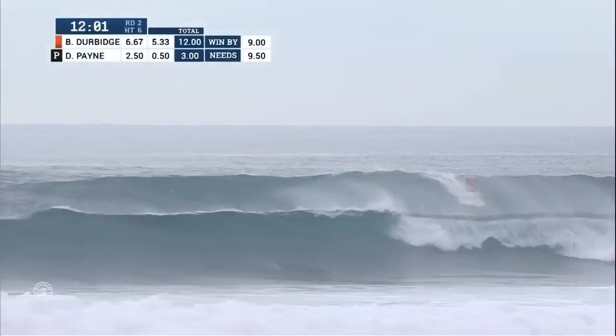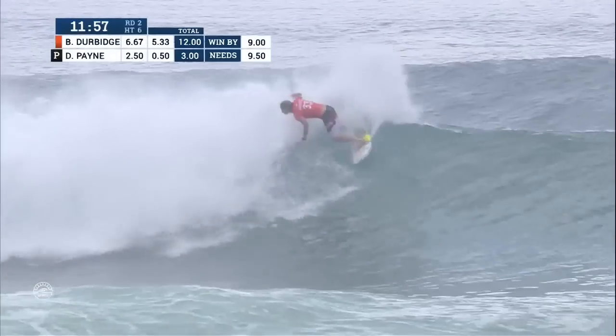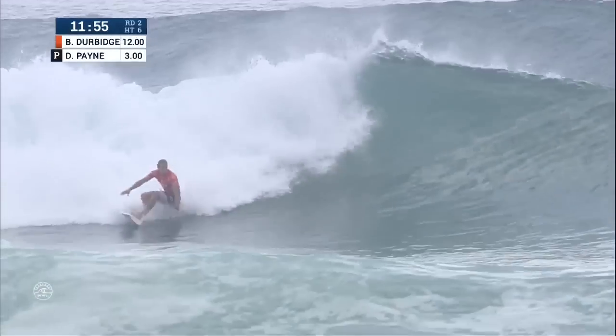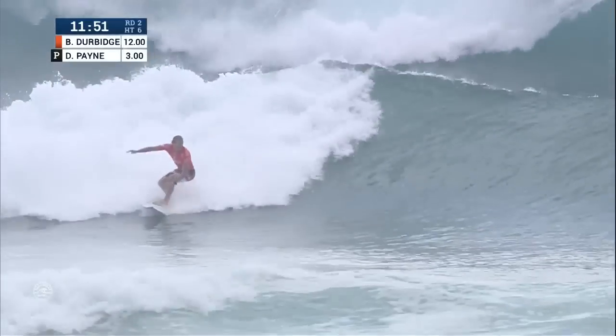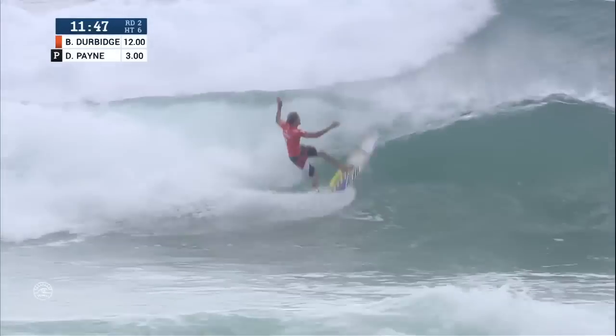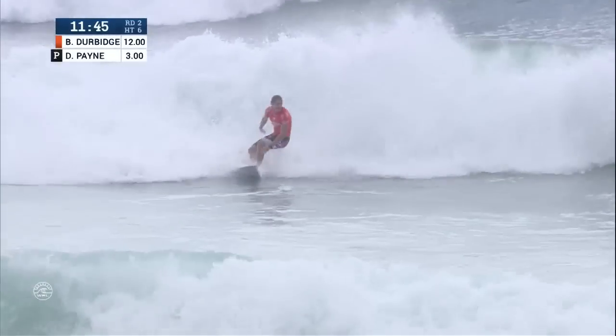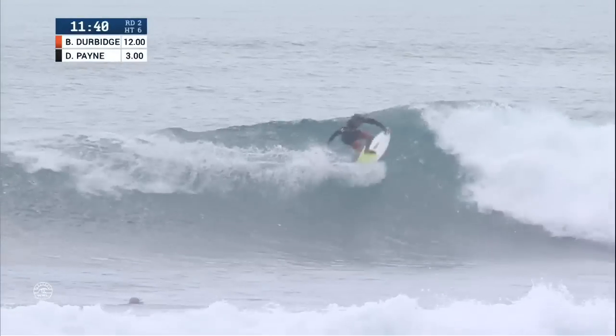Watch your back, Strider. Big set coming through. And Bede Durbidge is now going left on his backhand. Kind of something we have failed to mention thus far is how wicked Bede Durbidge is on his backhand. Got a nice little left here, all the way to the beach. This thing is just spinning down the line. Finishes nicely.